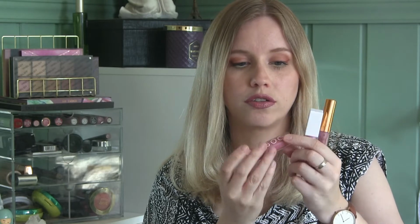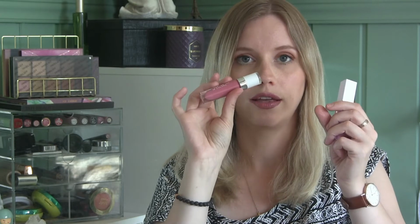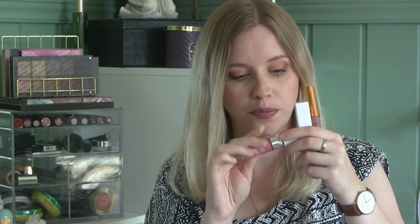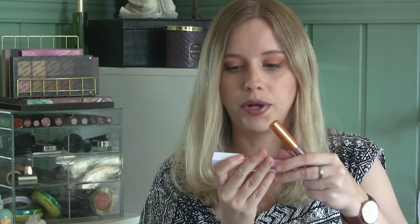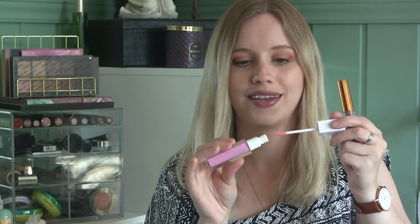The Dose of Colors lip gloss in Spill the Deets. I love this lip gloss. It is so beautiful. I probably used this the most out of all the lip products I had this month. It's just a great on-the-go lip product. Loved it. And then the Kaja Peel lip gloss in Baby Pink. I don't love this as much, but it's okay. It's a little bit too light for me.